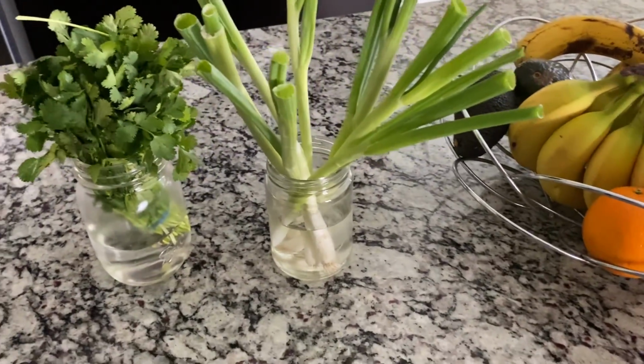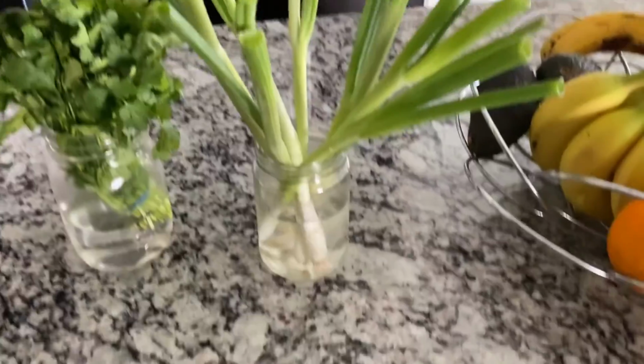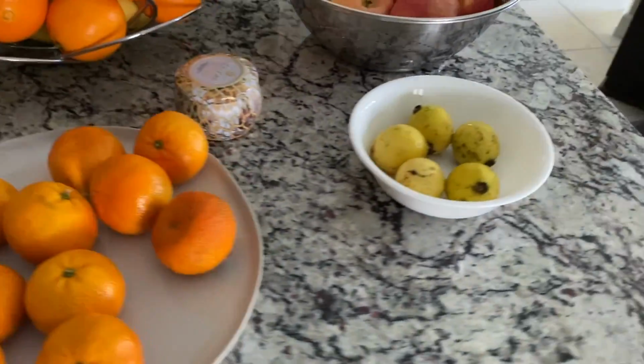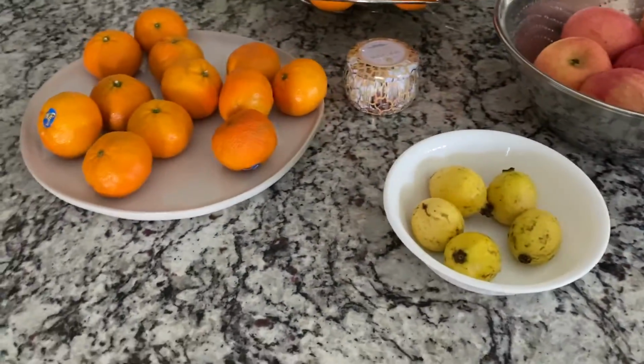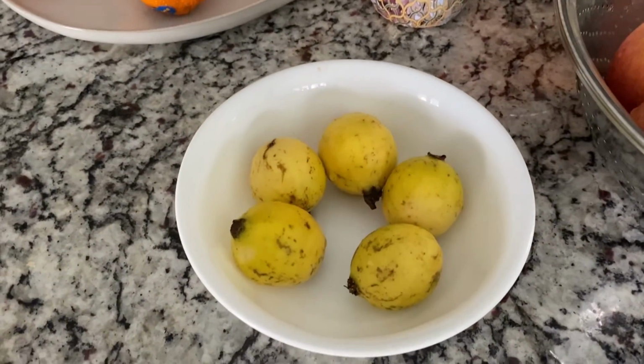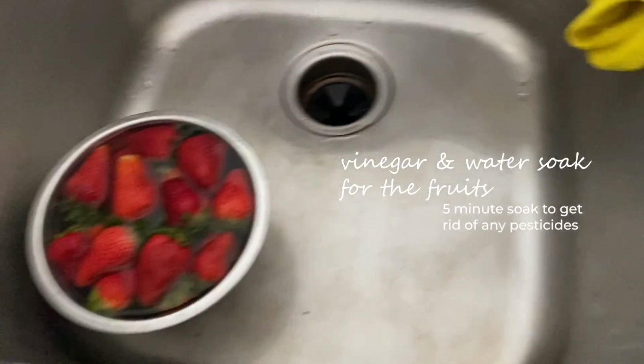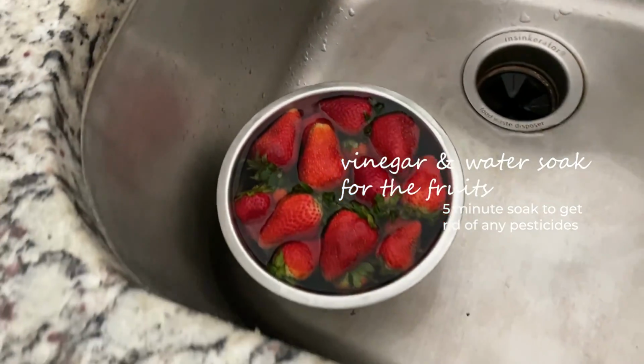This is something new I learned recently. I'm waiting to see if these grow. We'll see how that goes. And then I have the secret ingredient to my fruit chart that I am going to make today, which is the guava. And we have our fruit for the week. This is what goes on once we get back from the store.